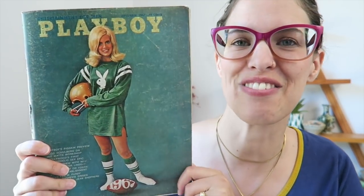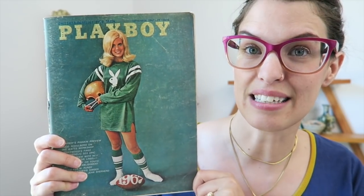And then the last thing I picked up, some of you may be surprised that I picked it up, but I thought it was super cool, and it is a vintage September 1967 Playboy magazine. So I'm not going to open it up and show you the pictures, but I will show you the outside of it, and it is this one here.